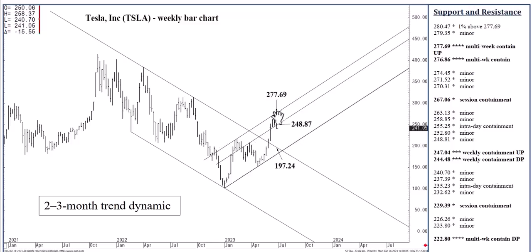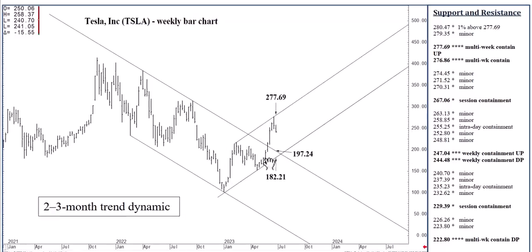That once we tested 277.69, you might reach for the 190 or 195 or 200 out of the money puts that don't expire for at least 3 months. You might go further out to preserve delta. There is a rising channel bottom now at 182.21. This area, 182.21 to 197.24, converging weekly, is considered in reach, I'm going to say, by the end of August. And so we are now beginning to fall back from this 277.69.